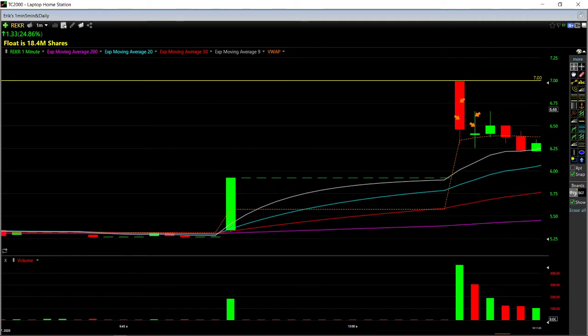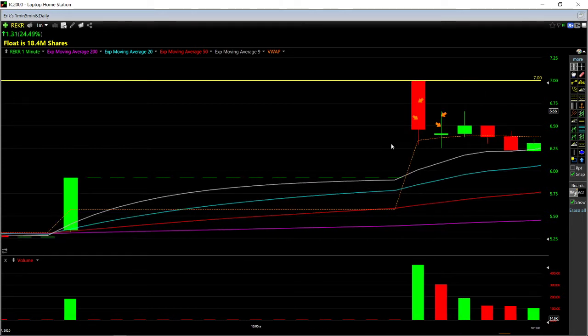From 5.25 up to a high of 5.92, halted for a long time. This was a pretty long halt, 15, 20 minutes. It was kind of interesting because on the level 2 we could see that it halted at 5.92, but we could also see on the bid and ask up around $10, $15. That to me shows there's potential for it to open up that high, which would have been very impressive, and it most likely would have introduced a whole new round of momentum, but that was not the case.